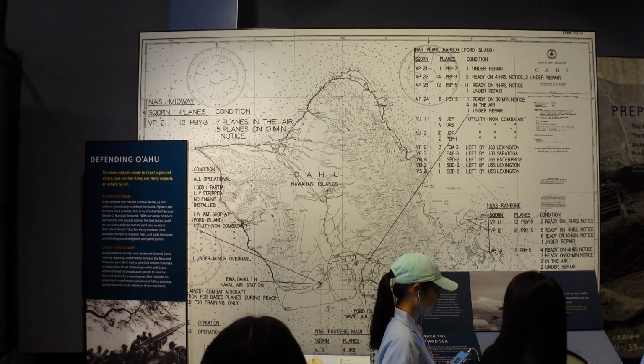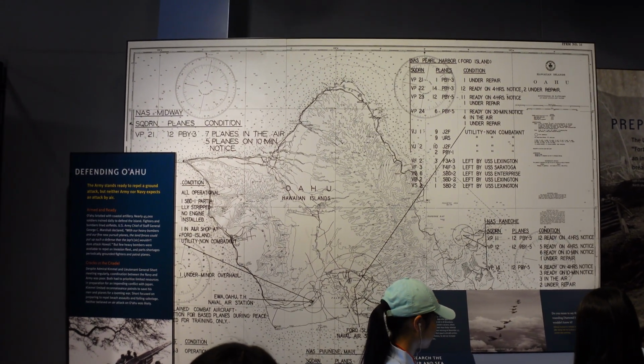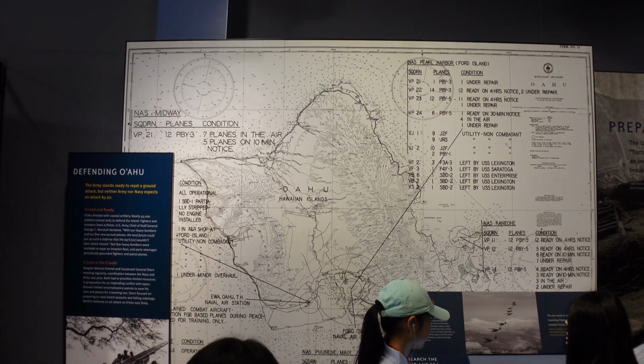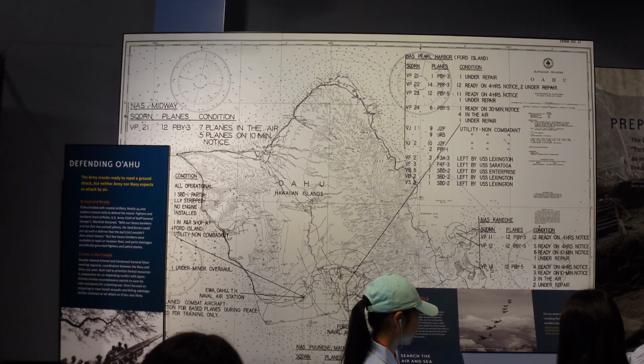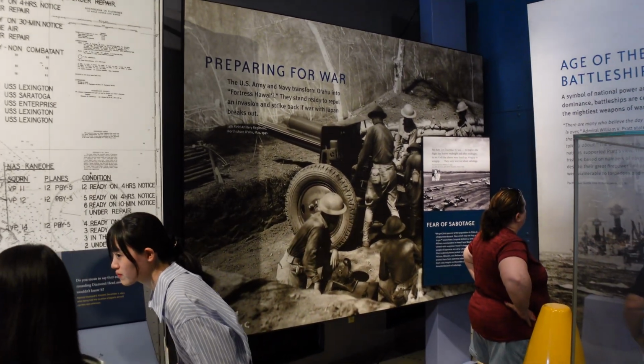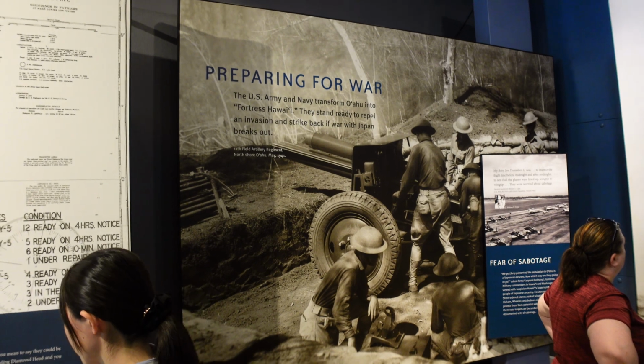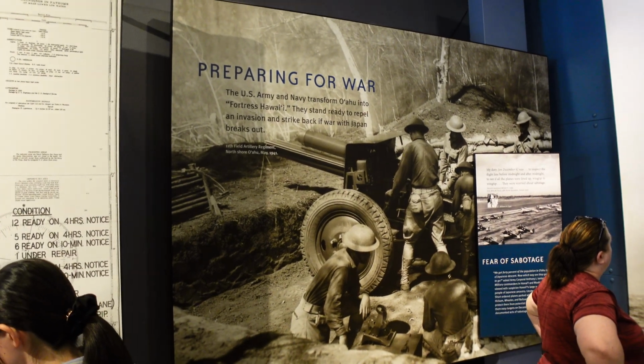This part of the museum describes how they were defending Hawaii in case Imperial Japan decided to go to war against the United States. The U.S. military basically used Oahu as a large military fortress. It looks like the U.S. was anticipating war.